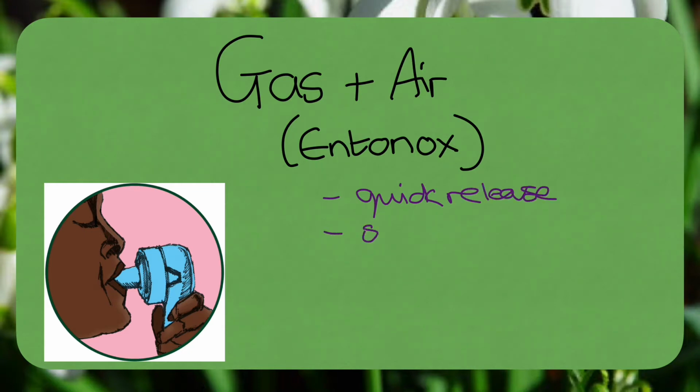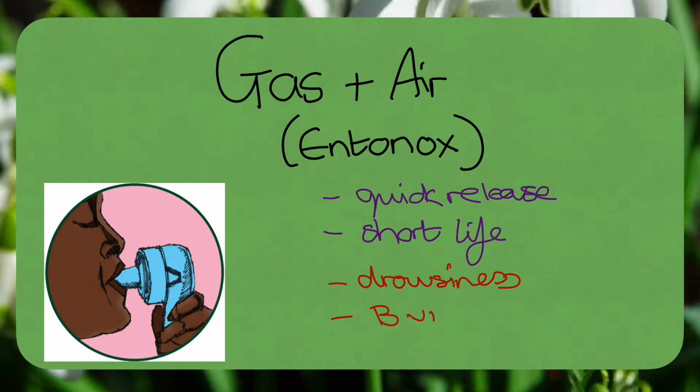So some people describe it as feeling quite drunk or a bit woozy, a bit kind of quite happy sometimes. People laugh. There's a short lifespan of Gas and Air as well, so it's quickly in the body and it's quite quickly out as well. So some would find that the drowsiness is quite uncomfortable, don't quite like it, can be a bit sick, a bit nauseous. And there is some evidence to show that it can affect your B vitamin levels. So if you've got a low B vitamin level already, it might be worth a conversation with your midwife or the doctors just to see if it's suitable for yourself.